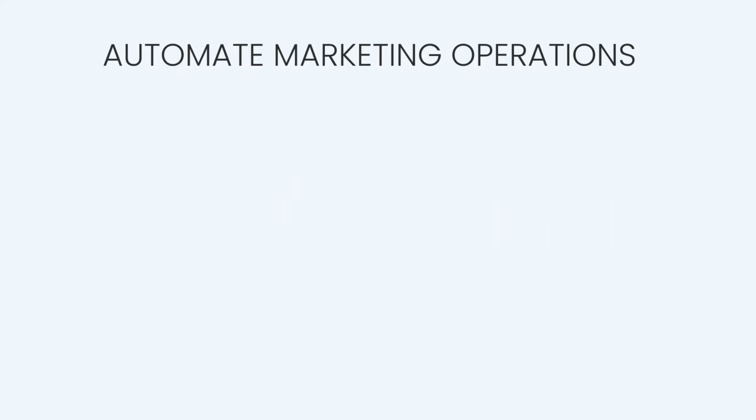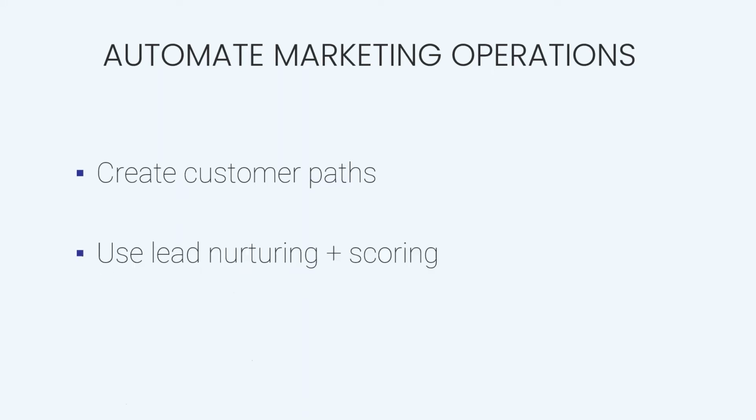Then next, automate marketing operations. Of course, you can do it manually, but it takes time, and especially when a company is scaling, time is a very, very valuable asset. We advise creating customer paths, and based on your prospect's interaction with your brand, you can change the next action. So let's say he didn't open an email. You can send a reminder or an invitation to a webinar. If he registered and attended the webinar, then maybe automate the follow-up process.